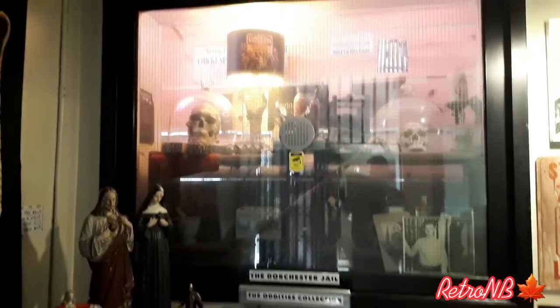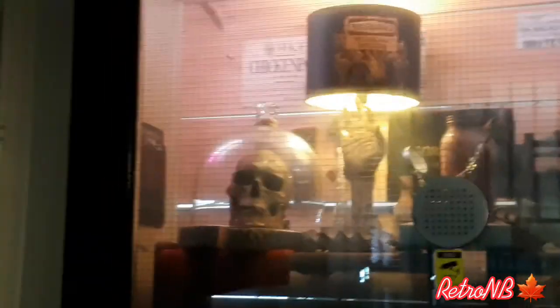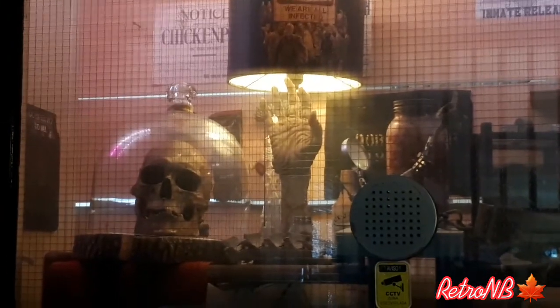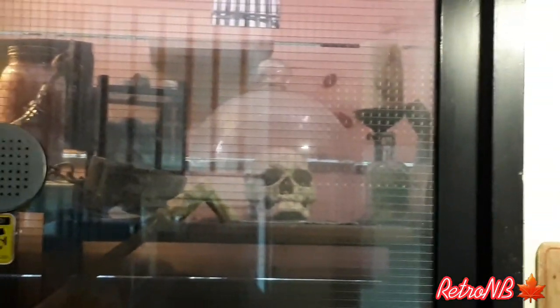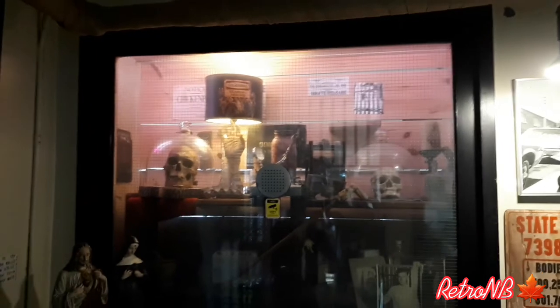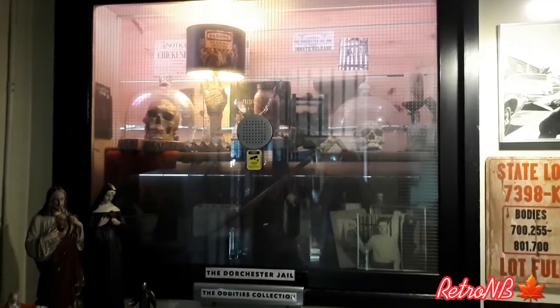Those in there are real human skulls. The big guy there is about 300, 350 years old. The smaller one there is a full-grown adult female, about 100 to 150 years old. We've got a real shrunken head in there. We have a walking stick from Germany. We got a cool Walking Dead lamp.